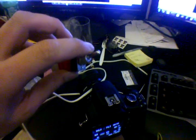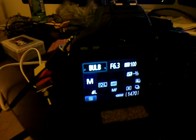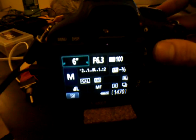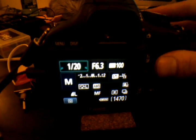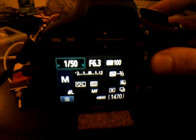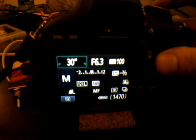The reason that I'm doing a single throw switch rather than a momentary is because what I'm actually trying to use is this mode here called bulb. Oops, as soon as I touch the screen it goes away. Yeah, bulb. So that's the trick there, everything's in manual. I'm at ISO 100, f6.3, right? You can see I can do a 6-second exposure, I can do 1/60th, which wouldn't go much below 1/50th if I was doing handheld, but when it's locked off on a tripod, I can totally do awesome stuff like a 30-second exposure.